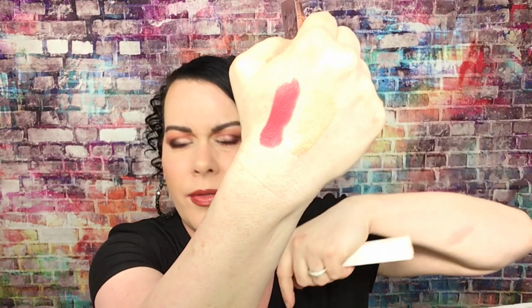So let's recap what we got in the Allure box this month. So we got this eye cream, this is really a decent sized sample to try it out. We got the Cargo Cosmetics lipstick right there, which is really, really pretty. We have a mini makeup eraser. We have the Real from Benefit, the mascara. We have an eye thingy-majiggy. And then we have the ALLURE eyeshadow right there.